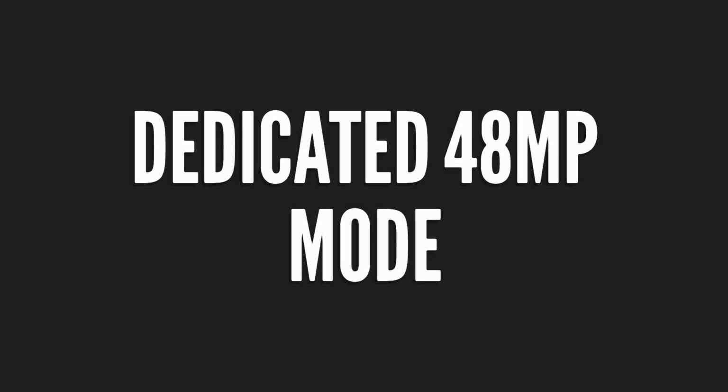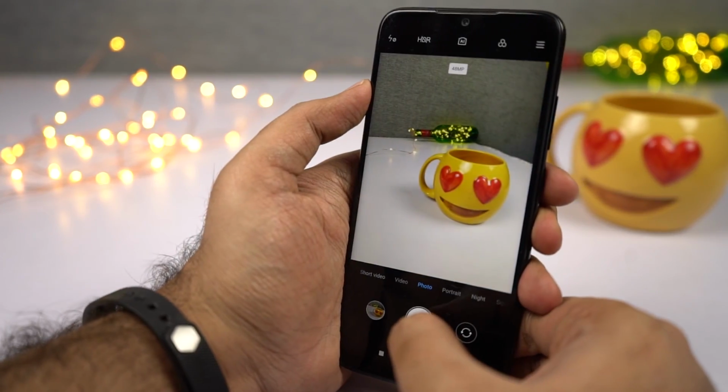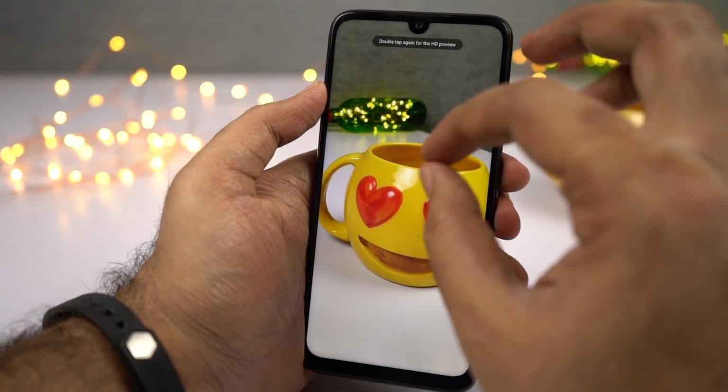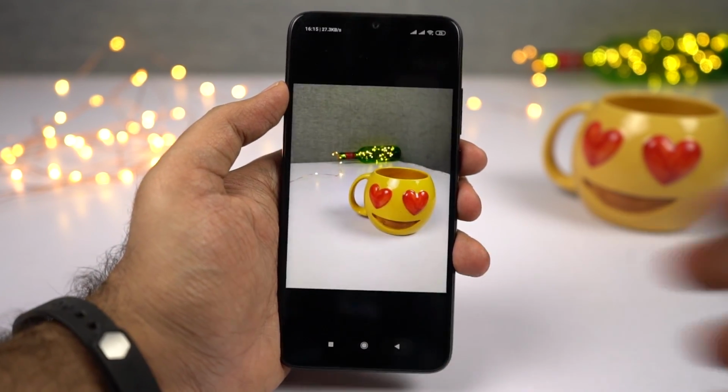Next, you get 48MP mode. Even though this one has a 48MP camera, it actually takes 12MP pictures using a technique called pixel binning. But if you want to take 48MP pictures, you can turn on this mode and take some pretty large images.